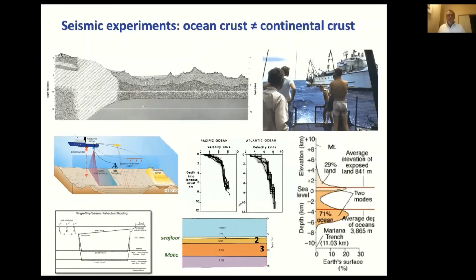Just a few very brief background points. I don't want to get into the history of plate tectonics or all of the theory behind, or the data behind how we know about what the ocean crust is, but I do want to emphasize a few points. Much of what we know comes from seismic experiments.